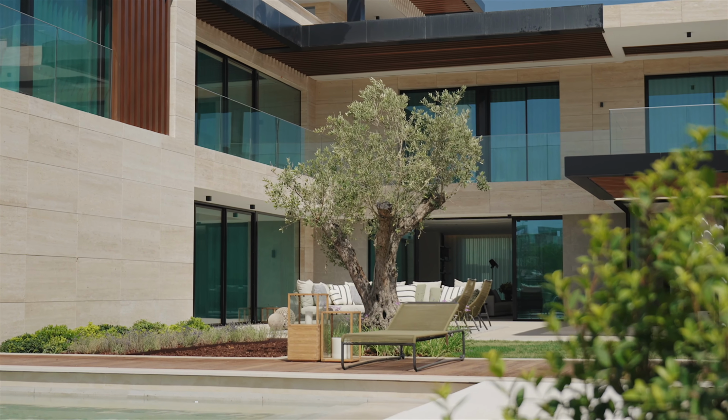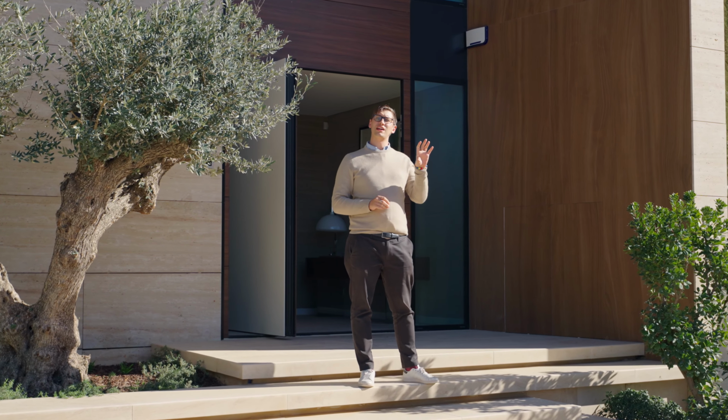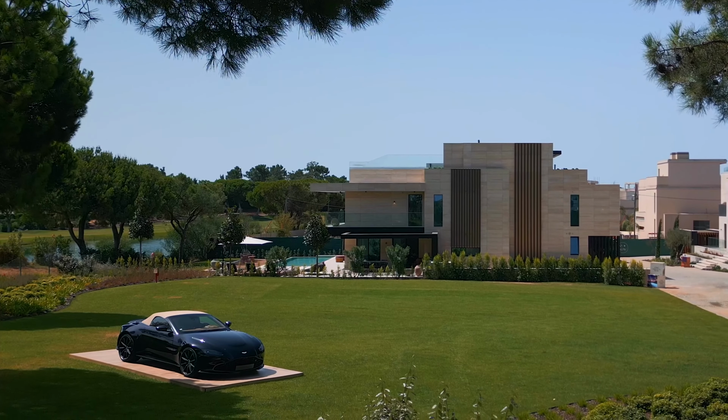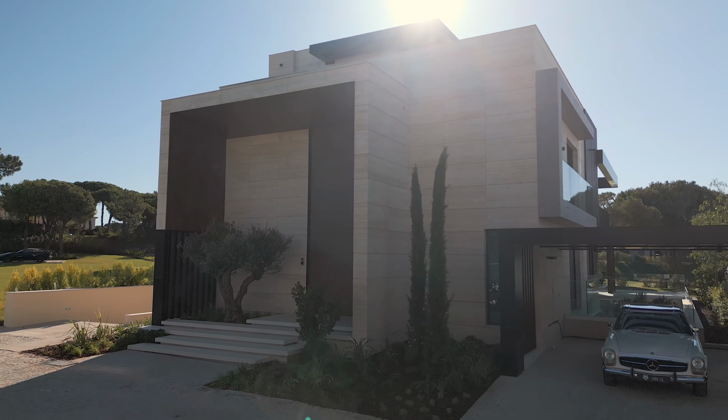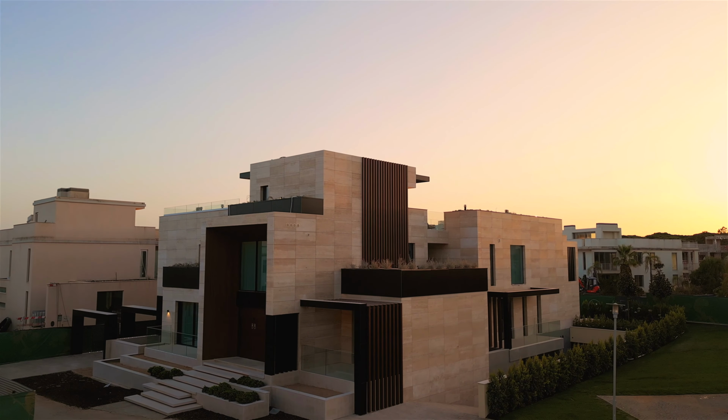Let's get situated. One Greenway offers 3 distinct types of properties. You have the Horizon Residences, which range from 4 to 6 bedroom villas, and then you have both the garden and the panoramic apartments, which range from 3 to 4 bedrooms.